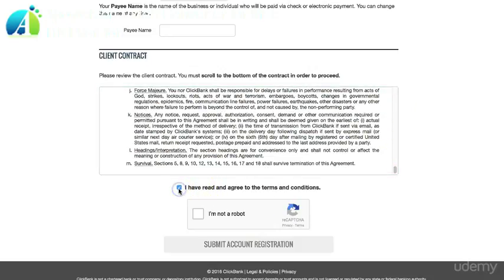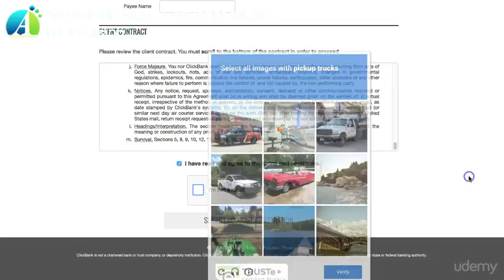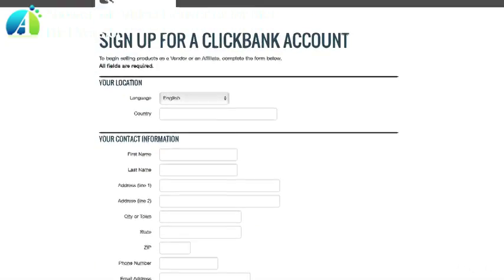You have to check that you sign in red, and this is something new that I'm seeing on many affiliate sites, that you check I'm not a robot, and you just have to verify their screen capture, and you submit your account registration, and that is it.